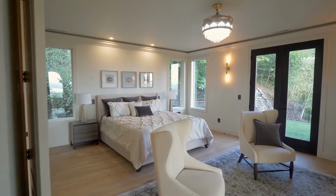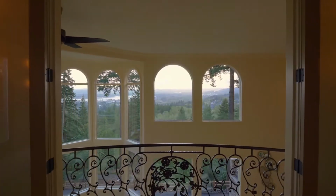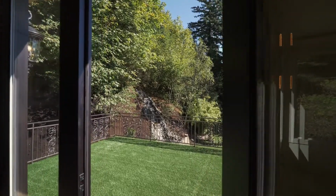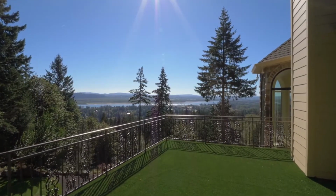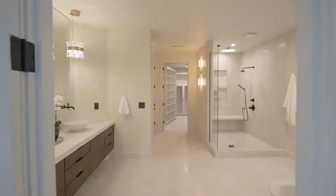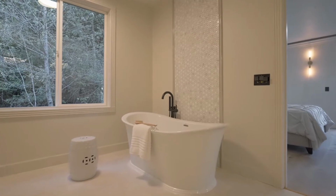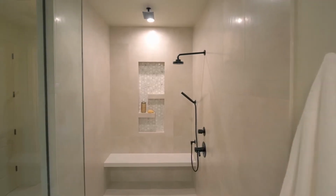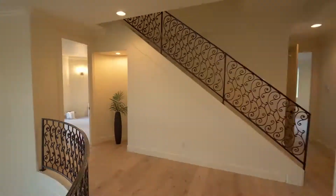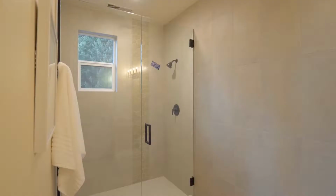In your spacious master suite, unwind by the fireplace. Or head out to your private terrace. The master bath is a beautifully designed oasis with sleek, decorative elements providing a contemporary touch. Also on this level, you'll find 2 more light-filled bedrooms, each with an ensuite bath.